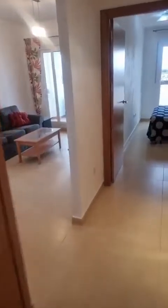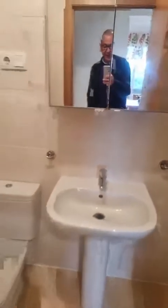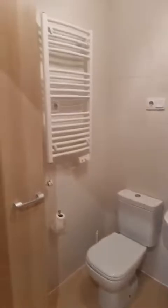Last but not least, our bathroom. There is an additional towel heater here, which also works as a heating. That's quite comfortable. And otherwise, we have Rupert in the mirror, and we have a bathtub here with a glass shower screen. So, that's a decent bathroom, which has everything necessary. And most important, the mirror. Thank you very much.